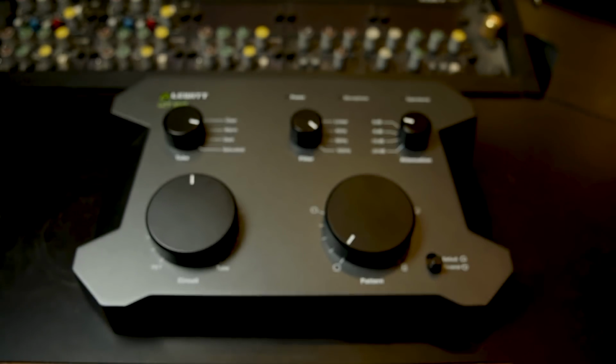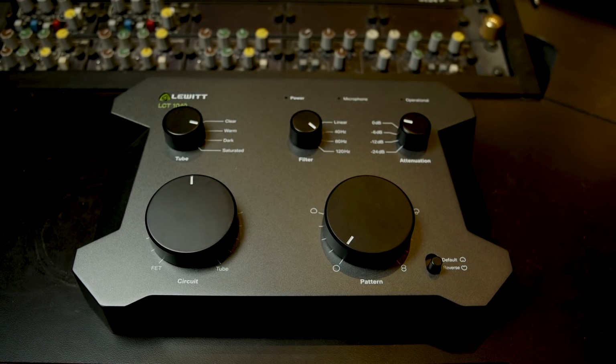Just look at the remote control. We have a remote control that you can have in your control room. And that is so cool. Hello, AKG. You promised something like this for the 414s like 10 years ago, but never did it.